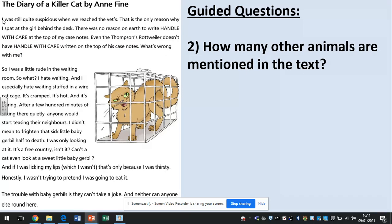Question number 2. How many other animals are mentioned in this text? Pause now and have a go at the question.